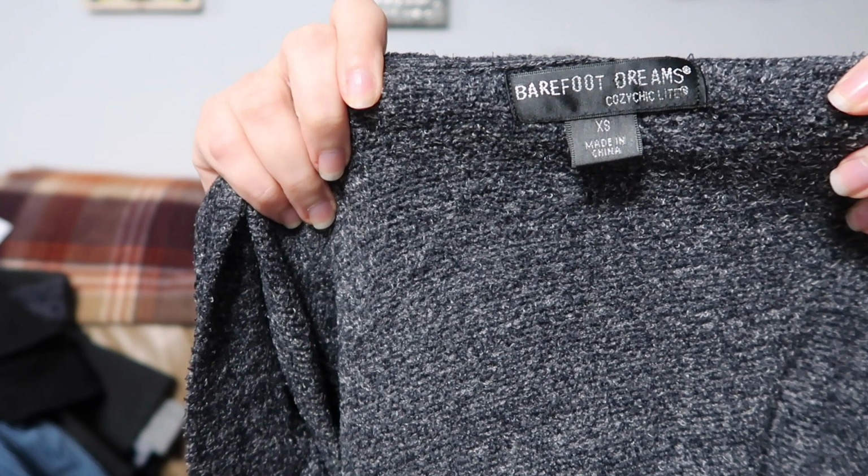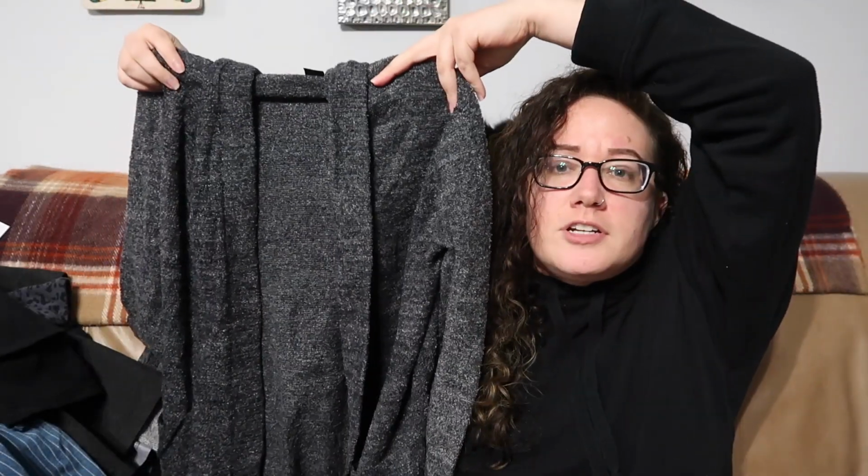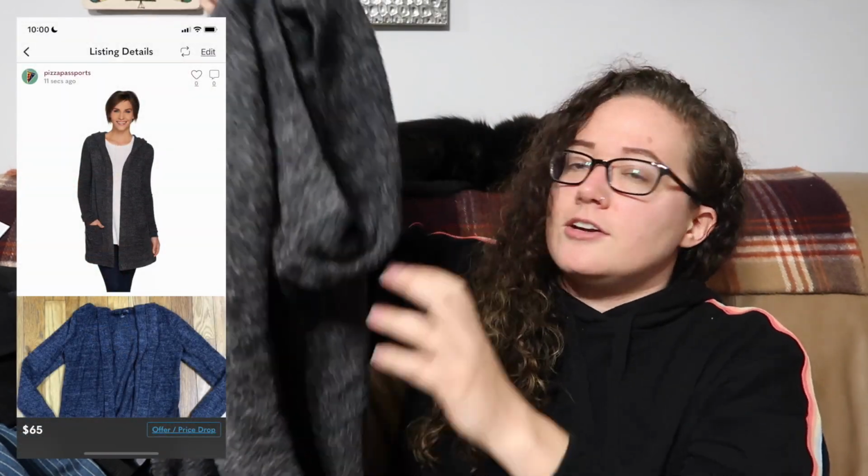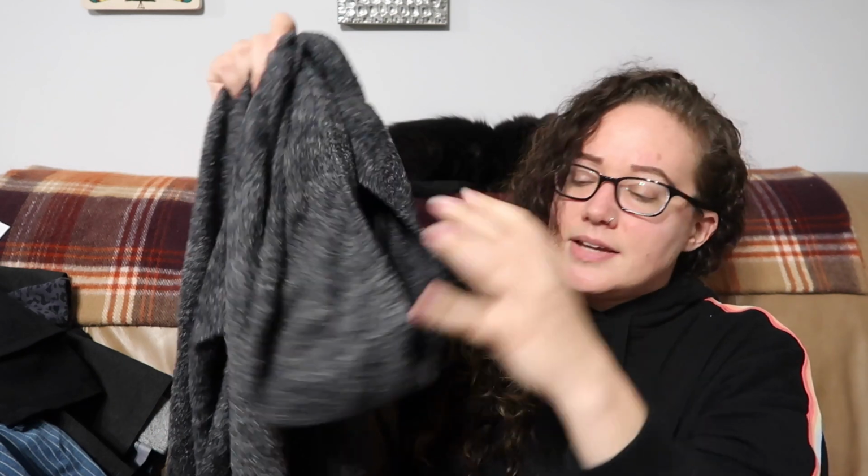This is a brand I've only found 2 other times. I've only sold it once. The other one's still in my closet. This is Barefoot Dreams. This is Cozy Chic Lite, size extra small. I went maybe 2 years without finding this brand, and then I found one a month or 2 ago, and then I found this one. Extra small is not the best size for this. Usually you'd want at least a large, but they're super soft. I forget what the name of this is, but it's incredibly soft. I would maybe consider keeping it if it was a medium. It does have a hood, just an open front cardi with a hood.